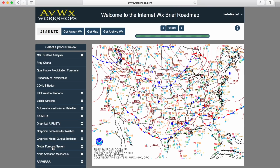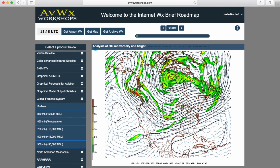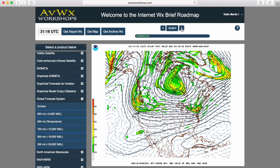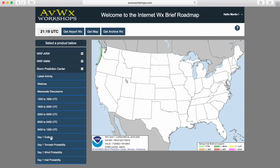Finally, I use another website called Aviation Weather Workshops. The 500 millibar chart of the Global Forecast System shows isobars close to each other. No surprise. That's what creates the wind, but without any sharp bends in the area I want to fly in, and that's an indication that severe weather is not likely.